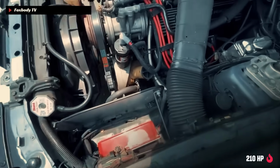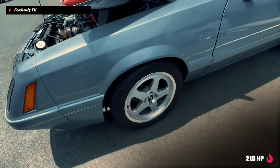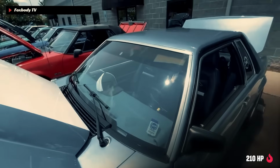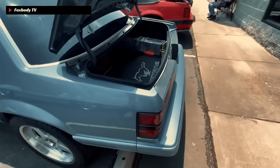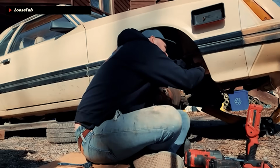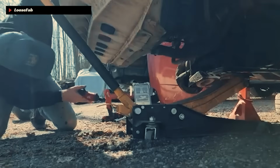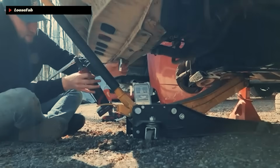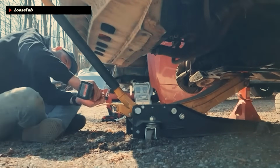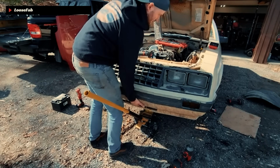Stock, they made about 210 horsepower with their 5-liter V8 back in 1985 and 1986, with the T5 manual 5-speed paired up behind it. But those raw numbers aren't what makes this car compelling. The real story is modability. The Fox body is one of the most versatile platforms out there. Whether you're doing a budget build or a full high-dollar resto mod, suspension, drivetrain, chassis, engine parts, everything is upgradable, and there is a vast aftermarket behind it in different price ranges.